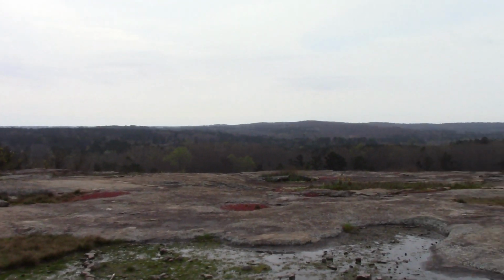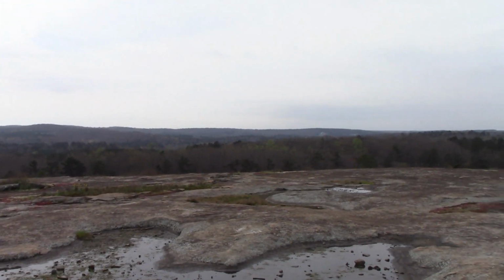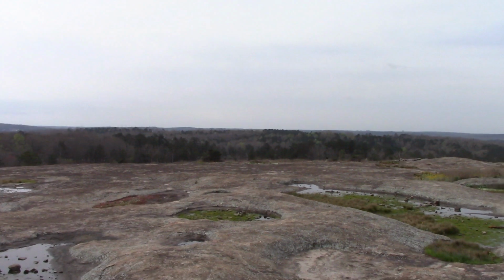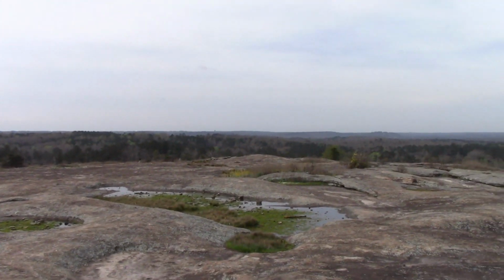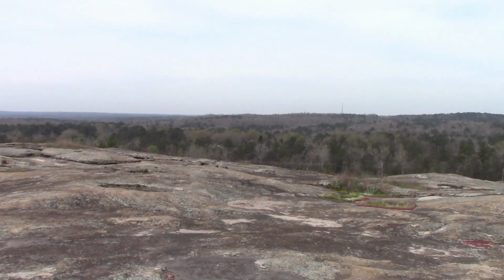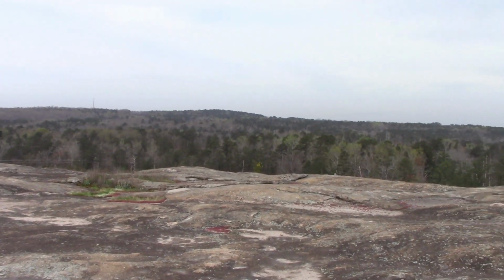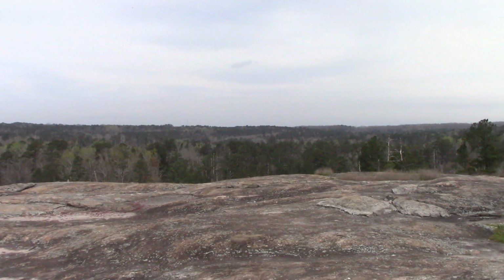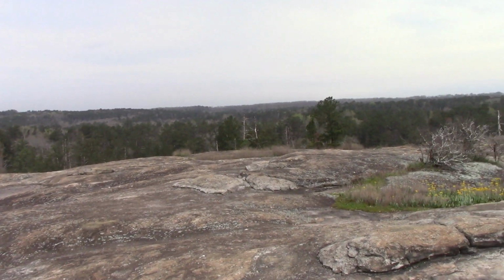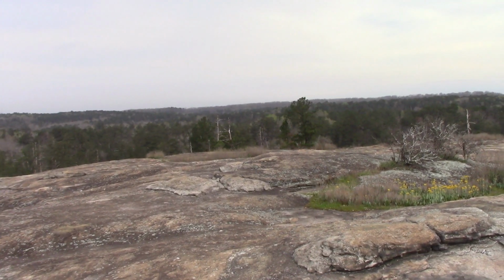It is just beautiful, breathtaking, more ways than one, because to get up here, it literally takes your breath away. But now that I'm at the top, I've caught my breath, and now I'm gonna enjoy the scenery and then hike my way back down.